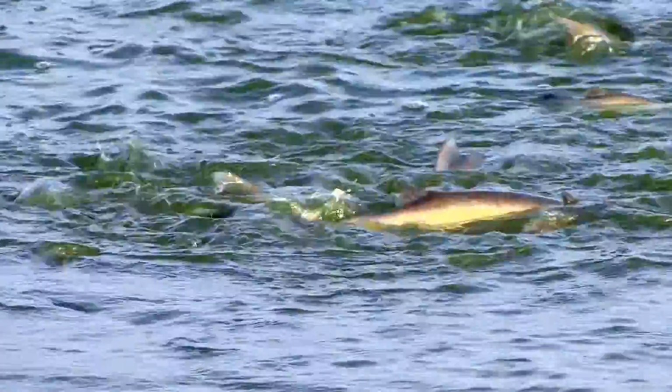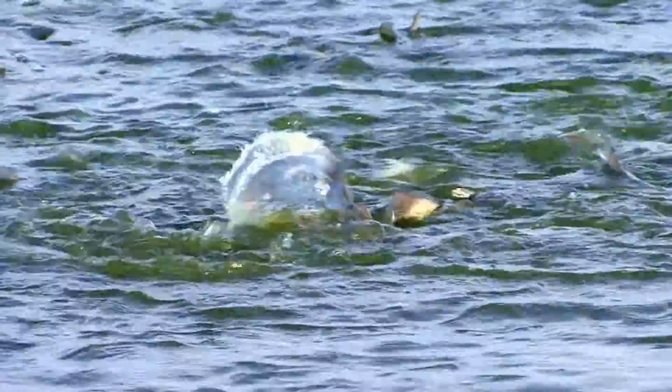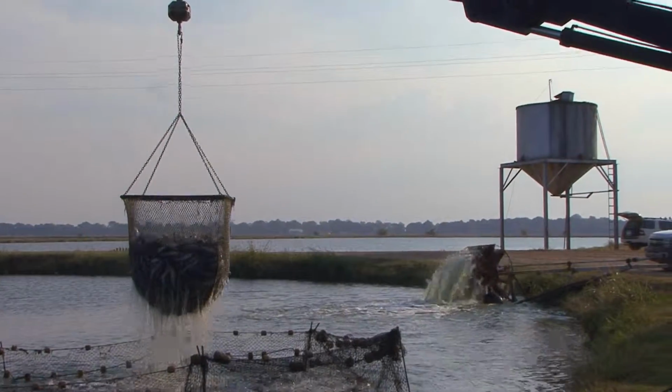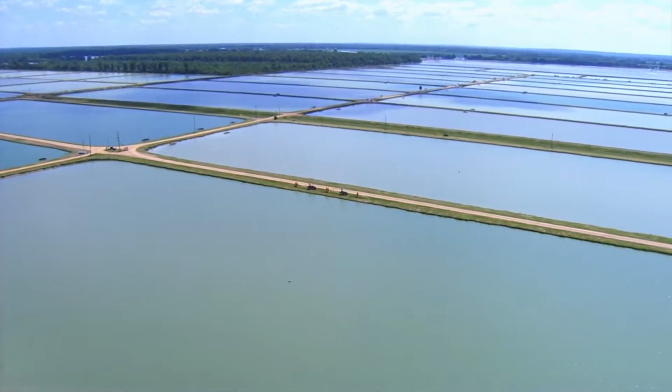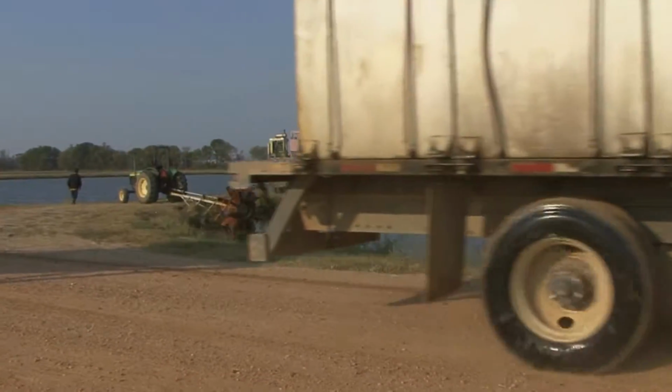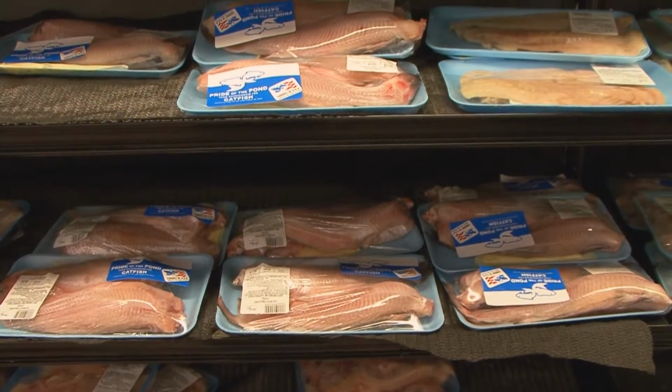Mississippi farm-raised catfish brought in a lot this year to Mississippi: $197 million of value to our state and our economy. So those 45,000 acres of catfish ponds are really doing a great job producing a high-quality product that we can enjoy every day in our meals.